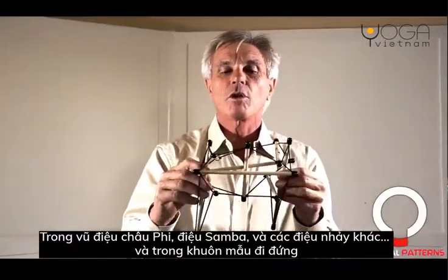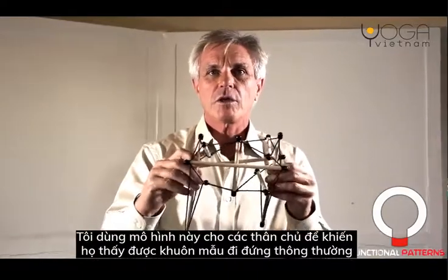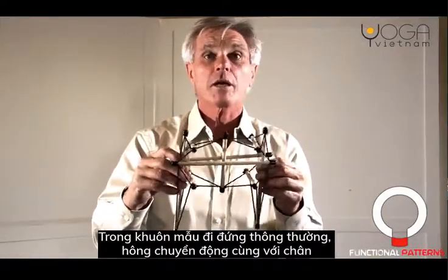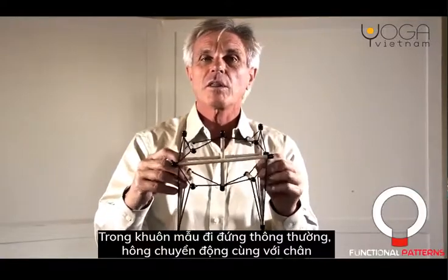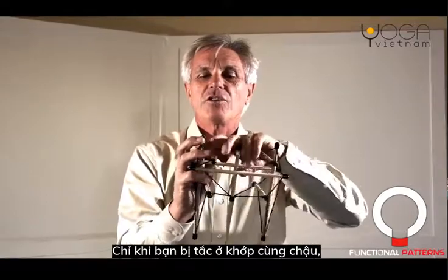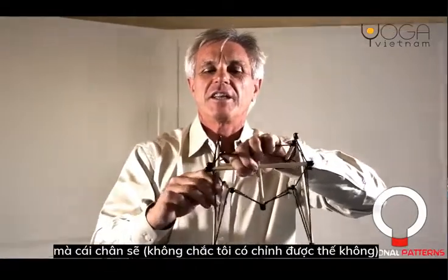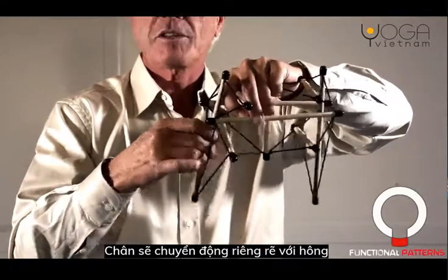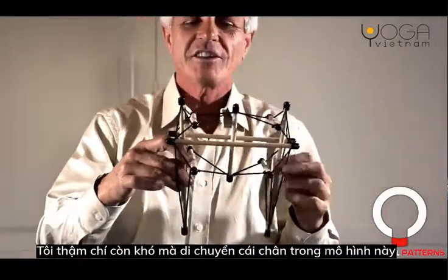And in a normal gait pattern, I use this model for my clients to have them see a normal gait pattern. In a normal gait pattern, the pelvis moves along with the leg. It's only if you're stuck at your sacroiliac joint that the leg could move separately from the pelvis. I can even hardly move the leg on this model.